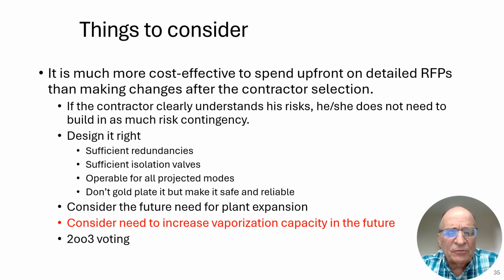Consider the future needs for plant expansion. You may have a 10 million standard cubic foot per day capability today, but you may need 20 million in the future. So when you're building out your plant, think about leaving additional space or additional header connections so that you can expand into the future. Think also about your tank size. If you're vaporizing at a rate of 10 million an hour, at full rate, you could only, if you have a 1 BCF tank, you can't even vaporize for 5 days straight.